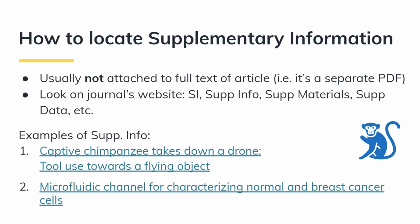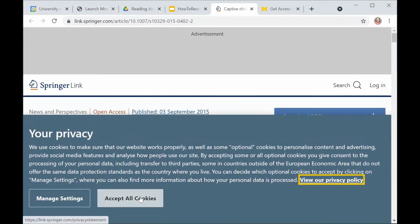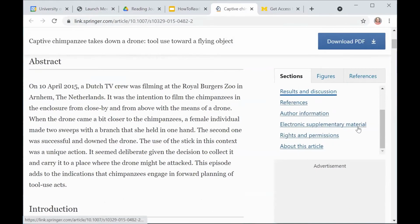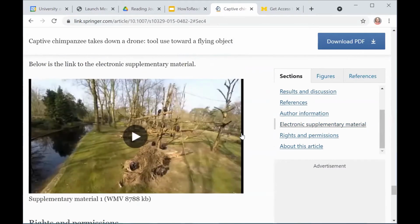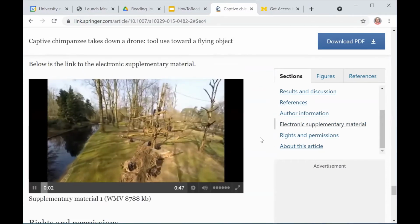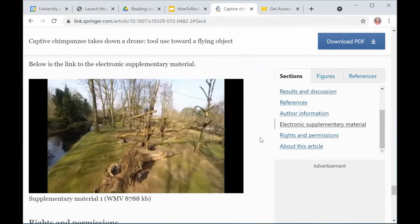So here are two examples of supplementary information. For example, this first one, if I scroll all the way down, there's a section called electronic supplementary information here. And in this case, it's actually a drone video that you can watch. And this one's actually very, very entertaining supplementary info.